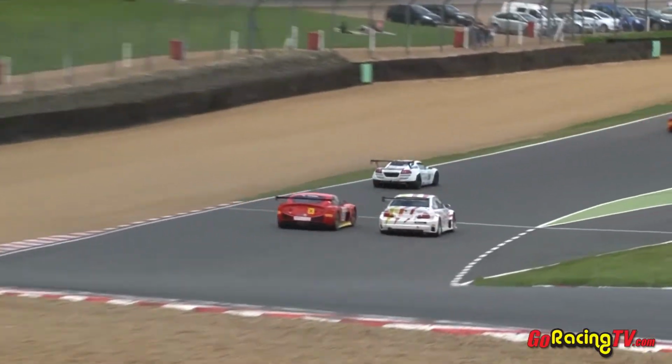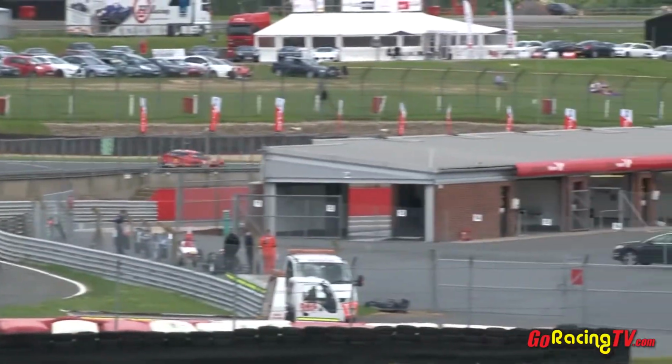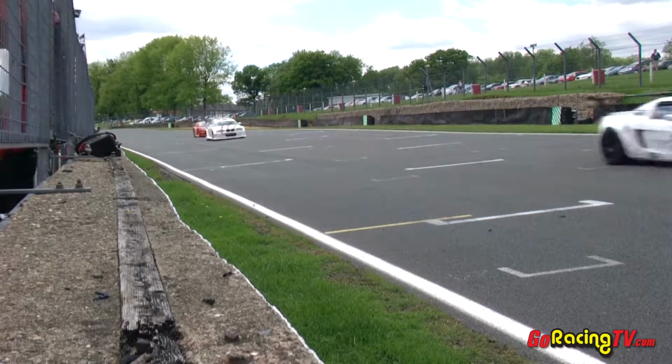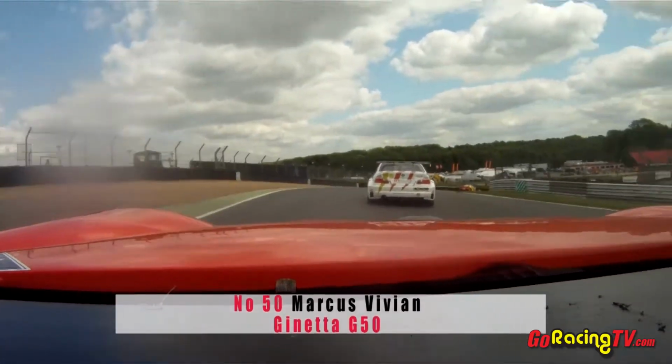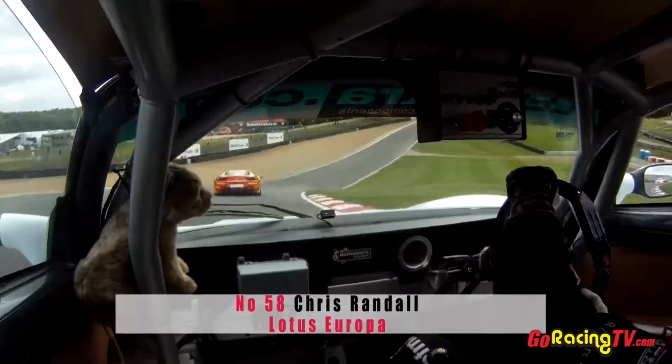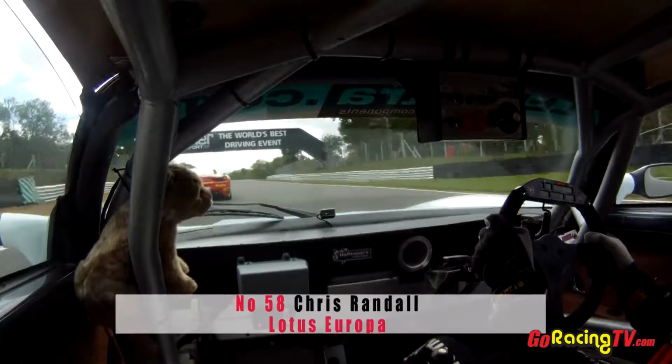Jeff White's going to have a look down the inside, side by side for the lead in GTA, and it's a change in position. Jeff White goes through, Marcus Vivian back down to second, but he's a fighter. That's what we've seen of him so far. Down through Paddock Hill Bend, this is the view with Chris Randall.